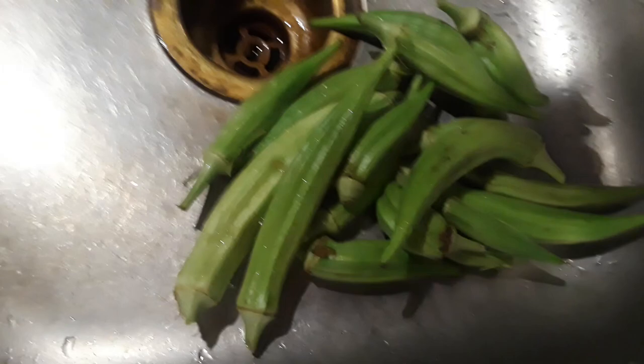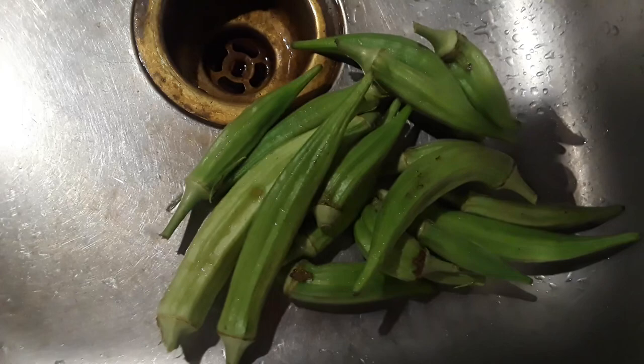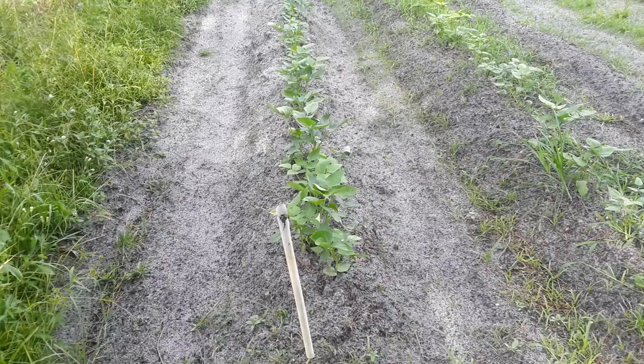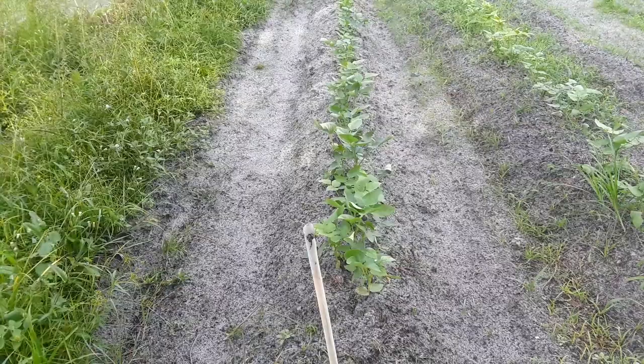My okra production's starting to pick up. This is my second batch. I'm going to cut these up and put them in the freezer in bags so I can have some okra and tomato for later on.